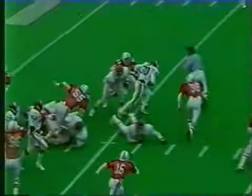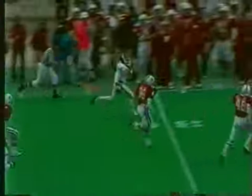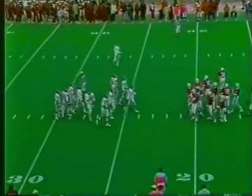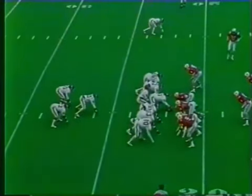Out of the end zone, they give it to King, and Kenny breaks it. He may run for a week. What a big play. First down at the 22 of Nebraska.